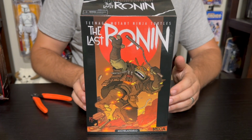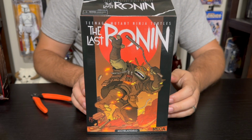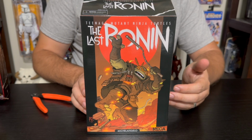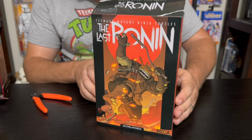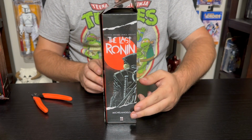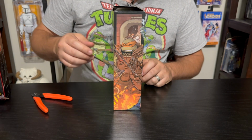Okay, on to our party dude, our Mr. Ronin, essentially. Excited about this one. I love Mikey's look in it. It was pretty sharp. Again, another clothed turtle here. You can see how he's number 11, going to complete our mural. I think this is as far as we go at this point. You can see more fire. You've got April and Fugitoid in the back there.